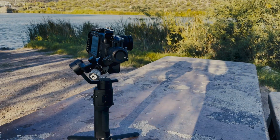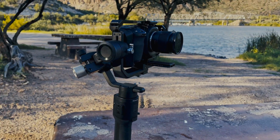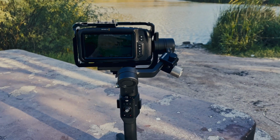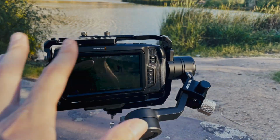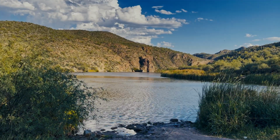If you guys are enjoying these videos and some of the nice B-roll, you can thank this cinema camera. It's a Blackmagic Pocket 4K, and it's kind of complicated to use. It's really for professionals, but once you get everything set up and dialed in, you get some really good images.